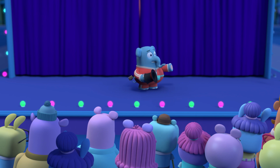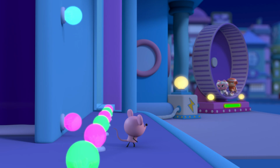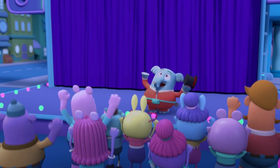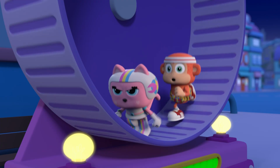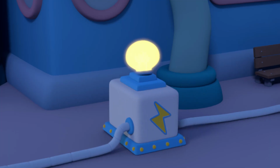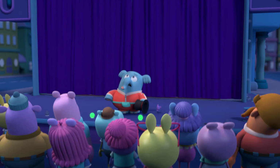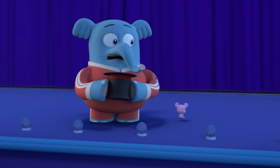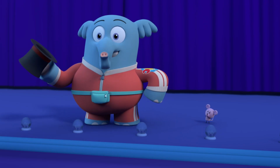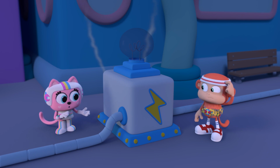Oh, oh no, come back, Feather! Tiny, how are we looking? It's working. Keep running. We need to produce more energy. That's good. Oh, that's good. That's probably not good. What happened? The generator broke! Okay! More magic tricks! We must have overloaded the generator with too much energy, and now it's broken!